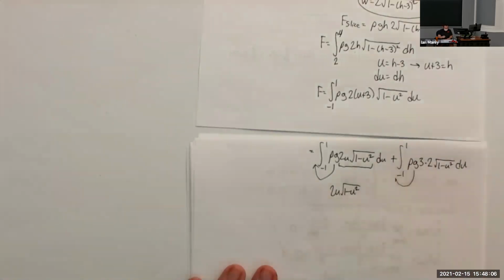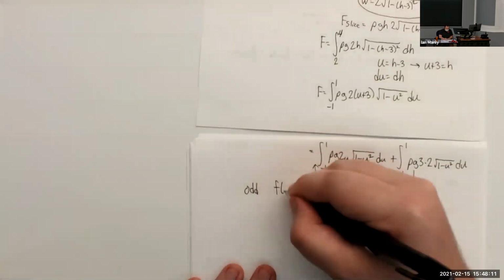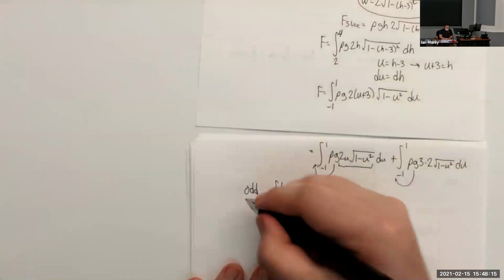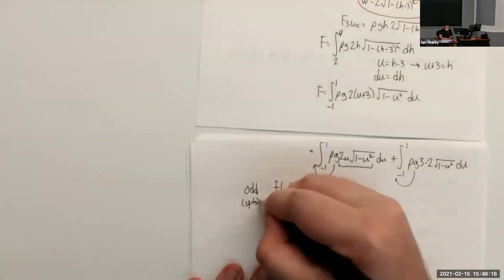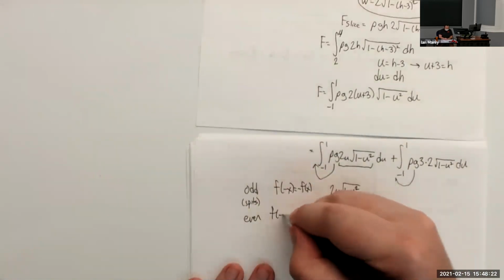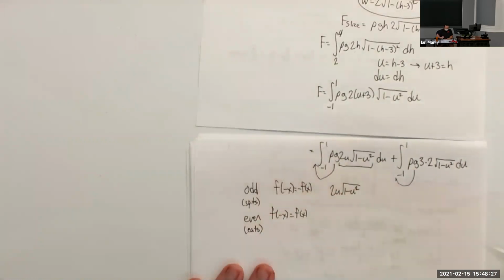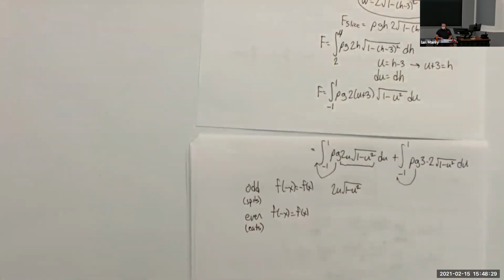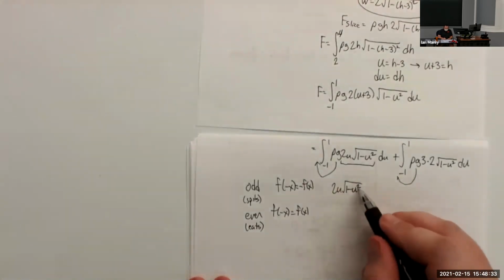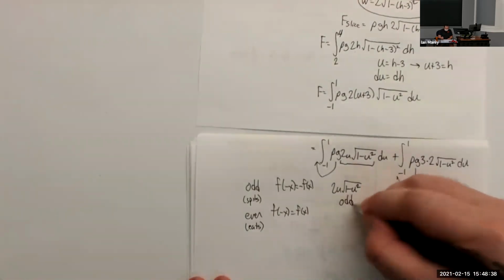Oh, what is even and odd? Let me remind you of that. For odd, f of negative x is negative f of x. That means that the odd spits out the negative. With even, f of negative x is f of x. In this case, it eats the negative. That's what's going on here. And in this case, if we plugged in a negative here, it wouldn't do anything to this because that's a square, but then it would just gain a negative here. So this is an odd function.